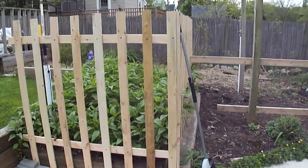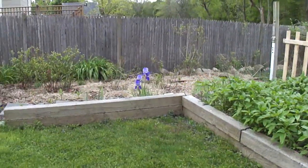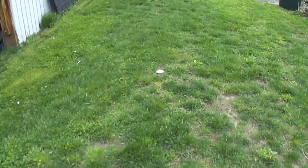I love the little corners of the garden. That's it, folks. You got the Mother's Day tour.